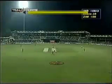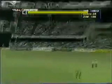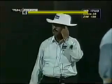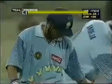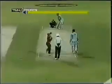So 166 for 3 here. The Indians cruising along at this stage. And that's pulled away. That could go all the way. It has a 6 signal by the umpire, and one just gets the feeling that the little champion might just cut loose here. Well, he has achieved the 3 figures, Sachin Tendulkar. Now it's time to entertain again. This wasn't a particularly bad delivery, just a fraction short, but look at that ball go, just over the ropes.